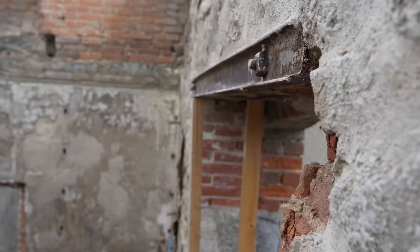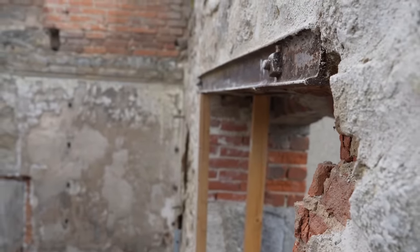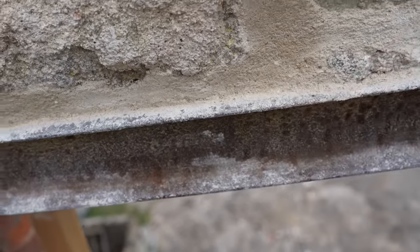So, I know a lot of you are thinking this lintel's bowed, but it's actually not. Some of it's the camera, and there's a very, very slight bow out this way, so it's not up or down, it's kind of towards me.